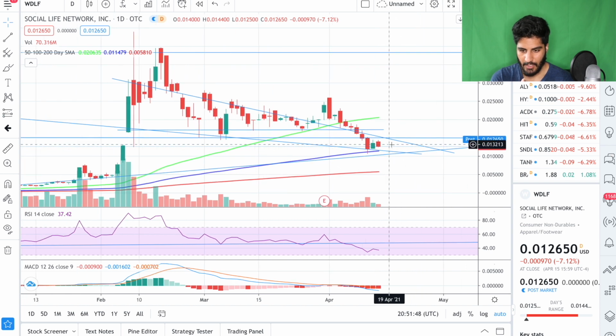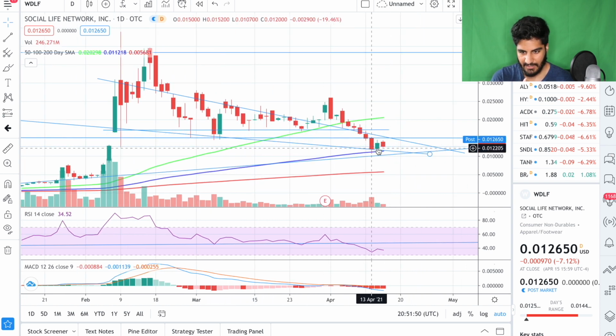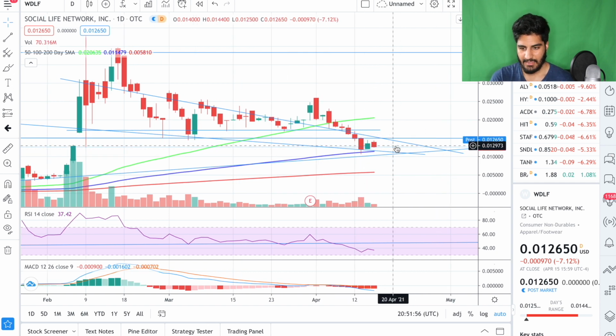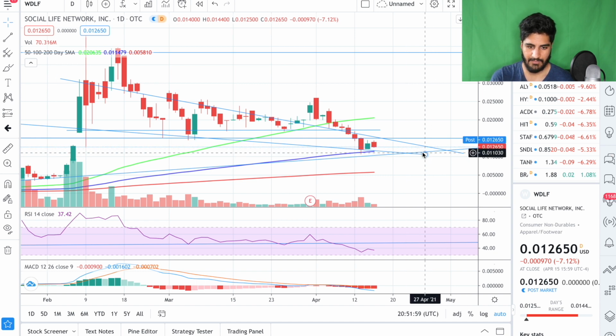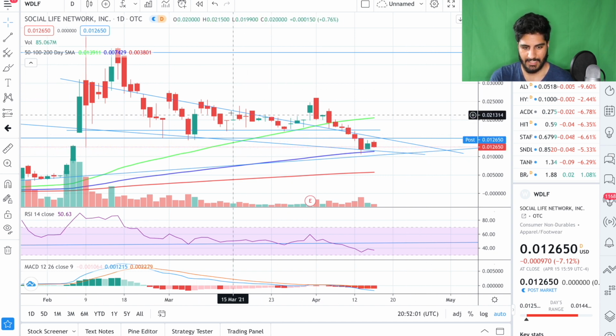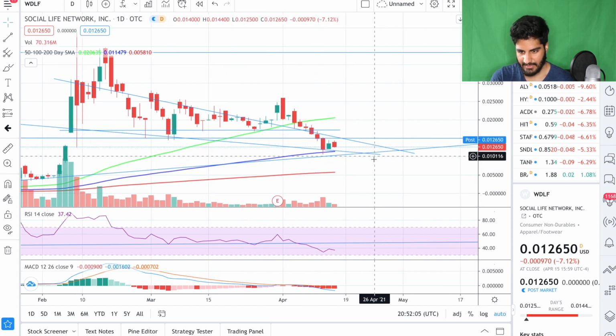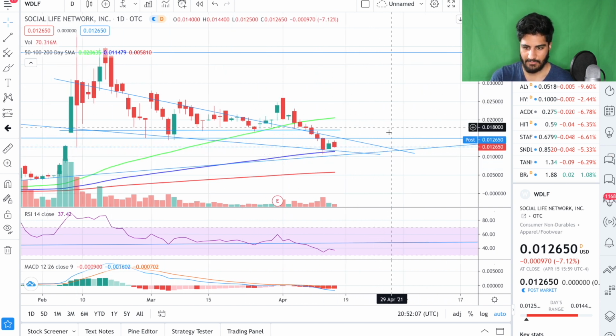on April 30th. We're treating this line right here as a level of support, and we're treating this line right here as a level of resistance. And so we will continue to trade in this flag here with WDLF. It doesn't look as extremely bullish as this, but this is still a bullish pattern, because at this point right here, if we break to the upside, we should start to see very nice gains.